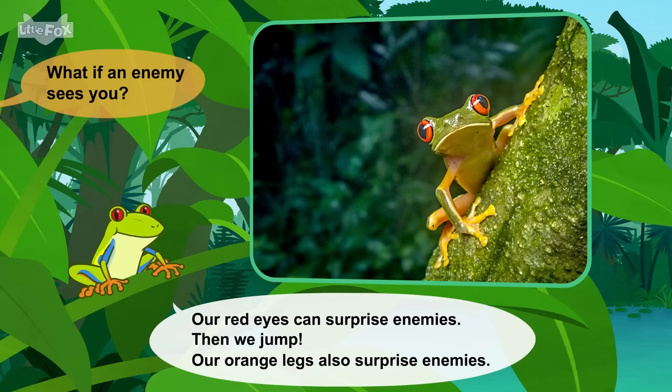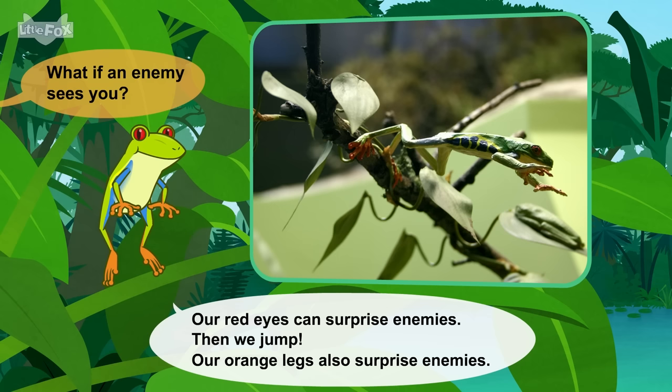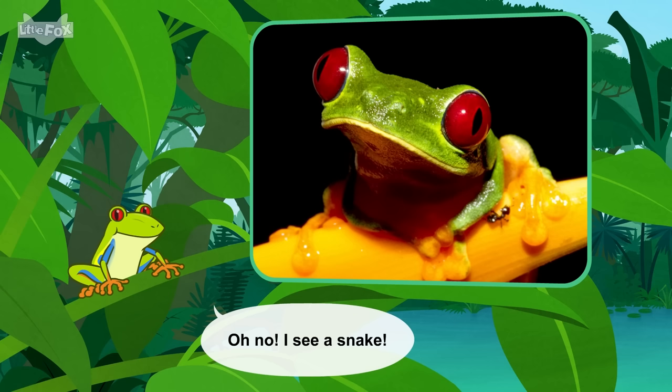What if an enemy sees you? Our red eyes can surprise enemies. Then we jump. Our orange legs also surprise enemies. Oh no! I see a snake!